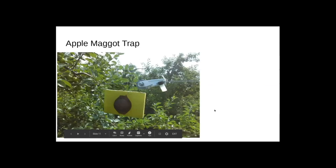So this apple maggot trap is an old fence board. It's about 10 inches long and probably 6 inches across. It is painted the same yellow that yellow sticky boards for insect trapping are painted. I took a Lad apple maggot trap to Home Depot and had them match that color for paint, since the color that is used is an important component of the trap.